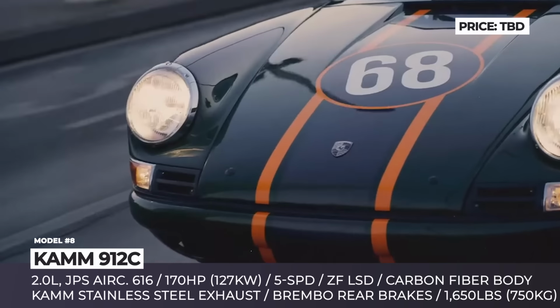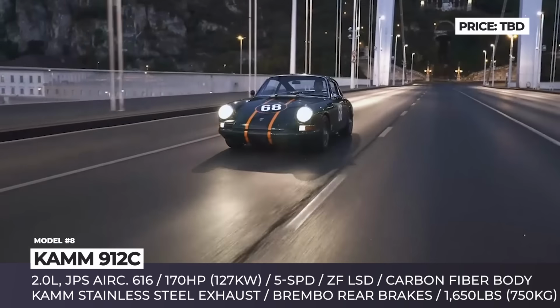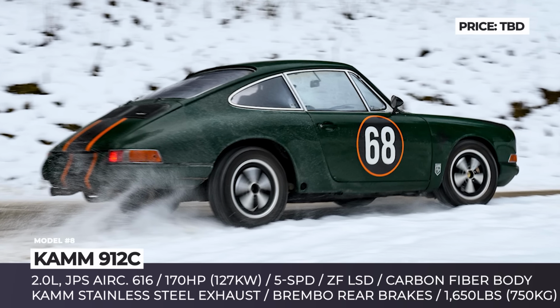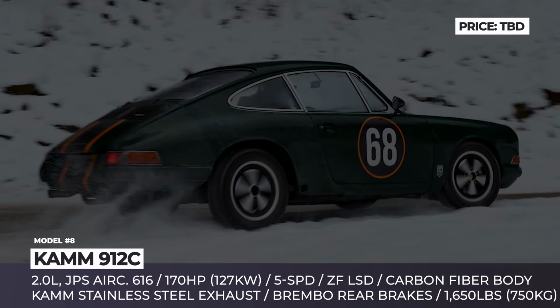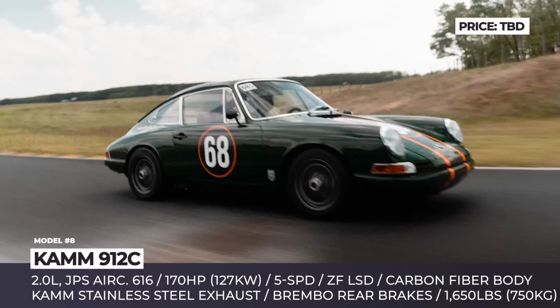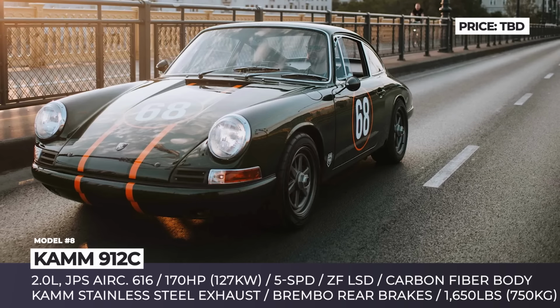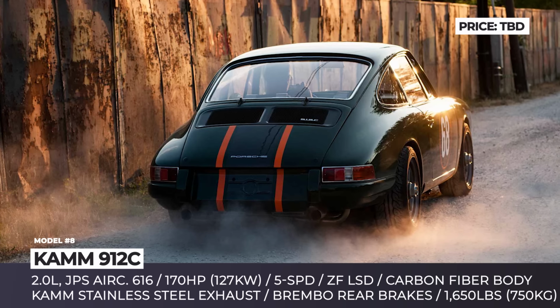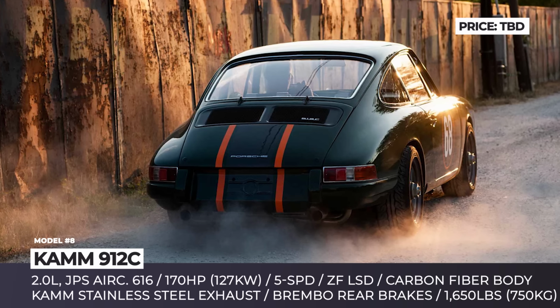The restomod looks very much like the 1960s 912, which was the entry-level variant of the model, but weighs 440 pounds less. This is achieved by recreating the car's bodywork in carbon fiber, installing light Lexan windows, and fitting the car with a KAMM stainless steel exhaust. The brake setup is upgraded. The front units are borrowed from the Porsche 964, while the rear ones are modern ventilated Brembos.